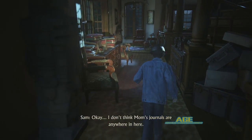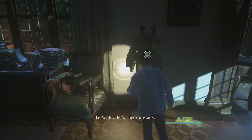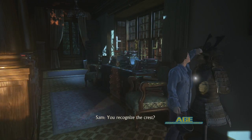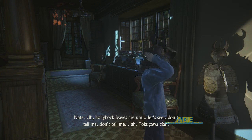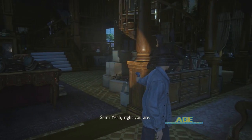Okay. I don't think Mom's journals are anywhere in here. Let's check upstairs. Samurai. Eh? You recognize the crest? Hollyhock leaves are, let's see. Don't tell me. Tokugawa clan. Yeah, right you are.